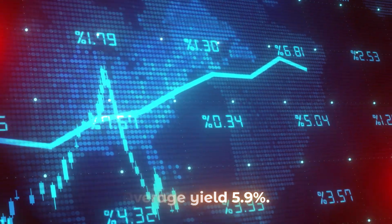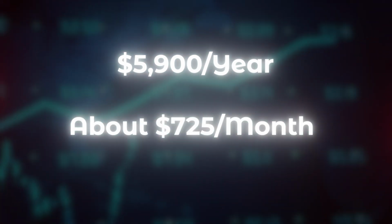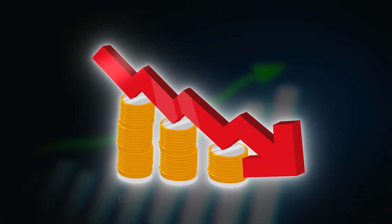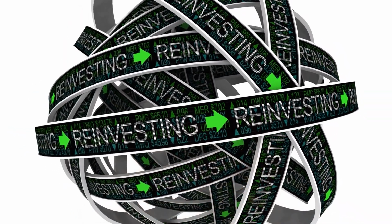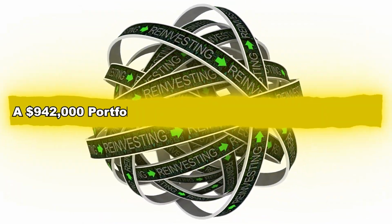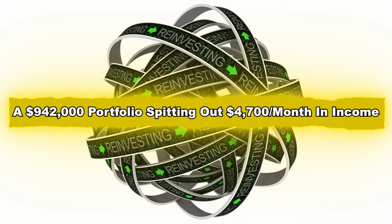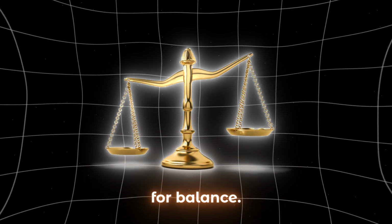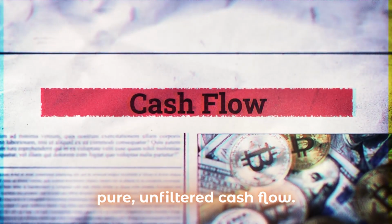Average yield, 5.9%. That's $5,900 per year, or about $725 per month, with growth potential that outpaces inflation and some. Reinvest it, and in 30 years, you're looking at a $942,000 portfolio spitting out $4,700 per month in income. Not bad, but maybe you're not here for balance. Maybe you're here for pure, unfiltered cash flow.